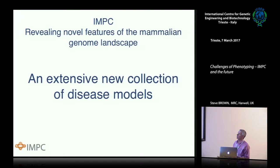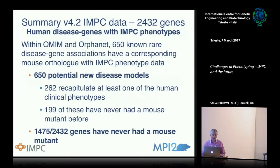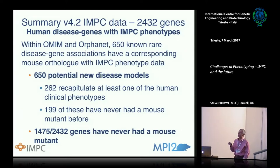So let me move on to the next point. We have an extensive new collection of disease models coming out. And I'll just give you a summary of an analysis that was done on release 4.2. This was about 2,500 genes at that point, sometime last year. And we looked at all the human disease genes with IMPC phenotypes.